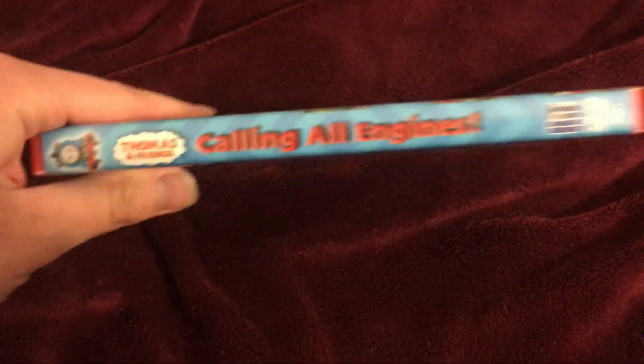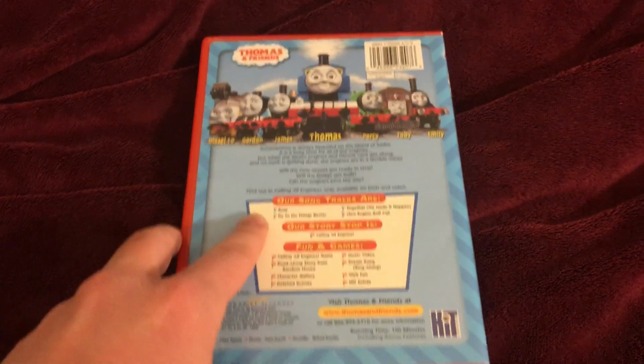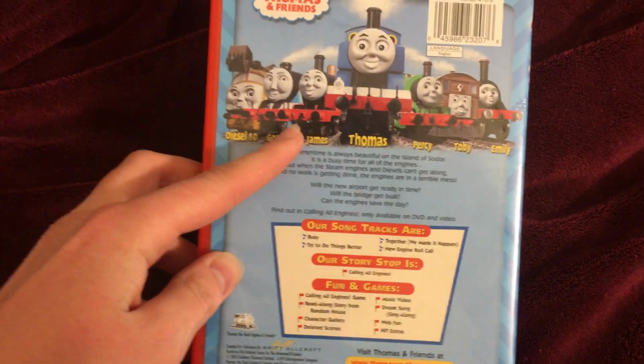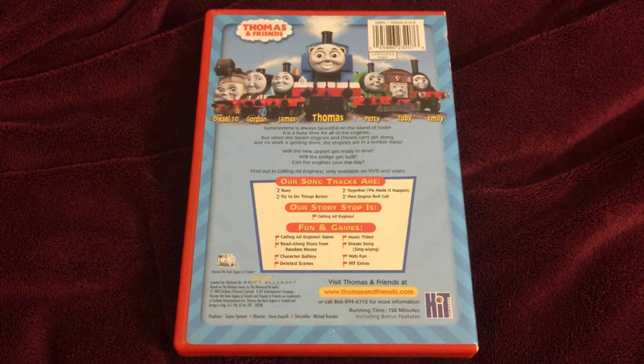Here's the spine, which is the original 2005 release. Anyway, here's the back, the Thomas and Friends logo, the same render of all the characters from the front. And you'll notice James's vacuum hose is down, but on the front cover it was up. I don't know why, because in the actual special it was down the entire time.